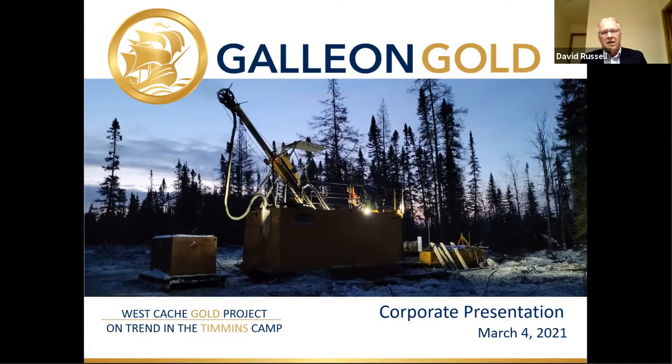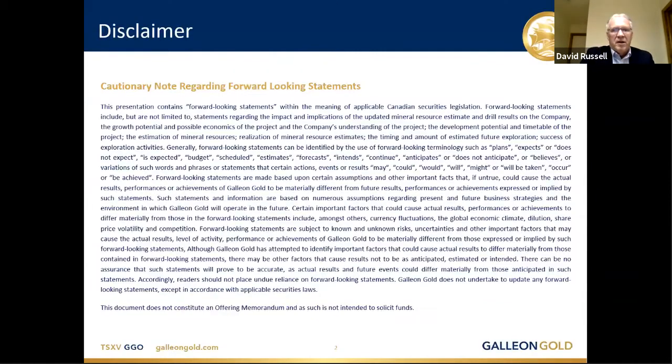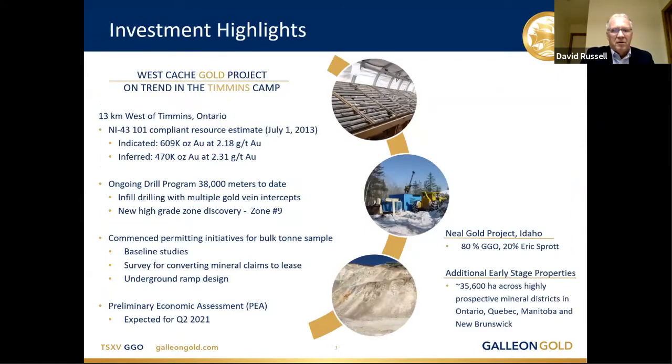Now, our story really is a lot of different projects, but just one we're going to focus on called the West Cache Gold Project. It's on the Destor-Porcupine Trend in the Timmins Camp. This is a very exciting area because we're only 13 kilometers out of town on the main part of the trend. So as we go, cautionary statement, I'm sure everyone reads that. But let's get right into it on the project.